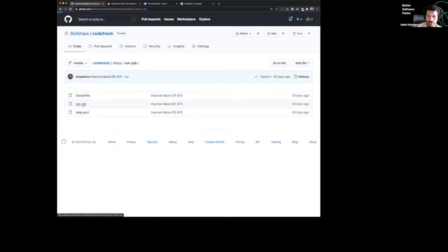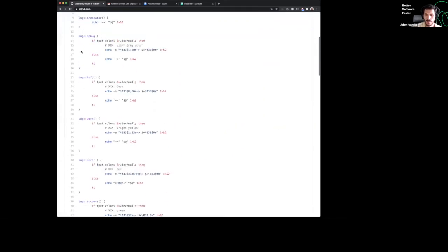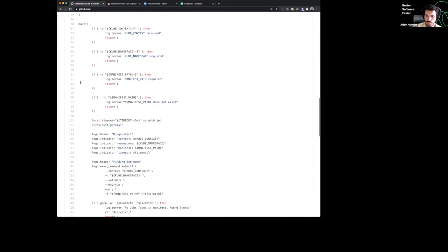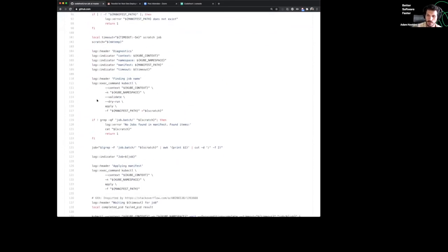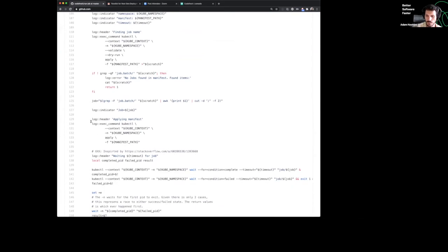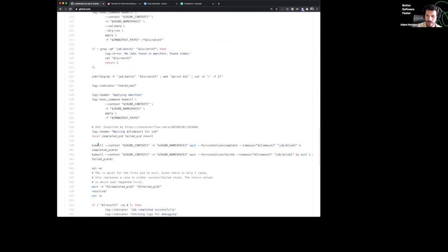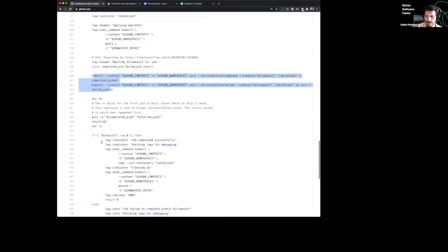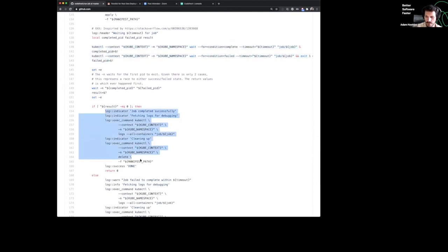The script is relatively simple also. We have some helpers for colored logging, and then find the job name, do a kubectl apply, and then wait for the jobs to complete. If it succeeded, cool, write some output.